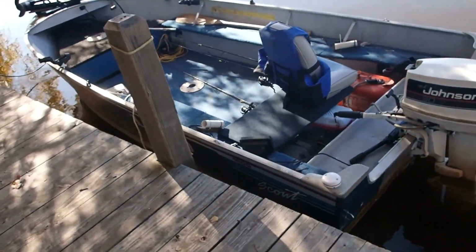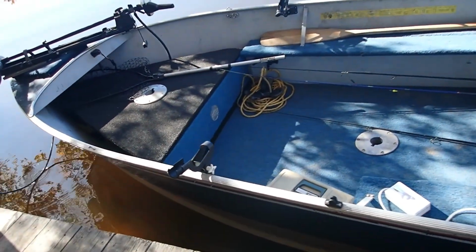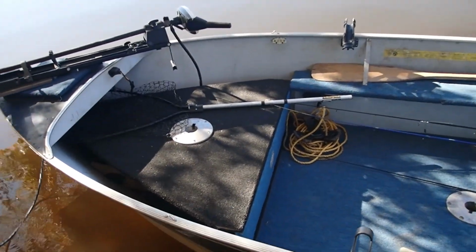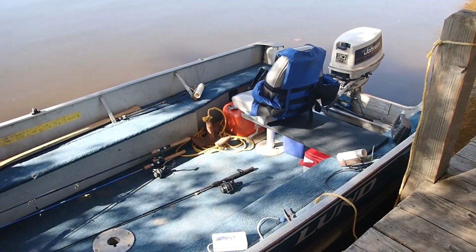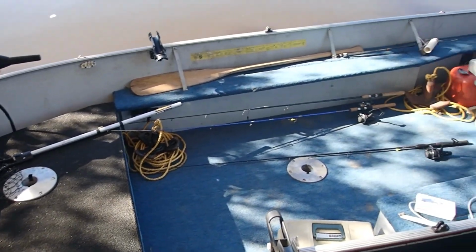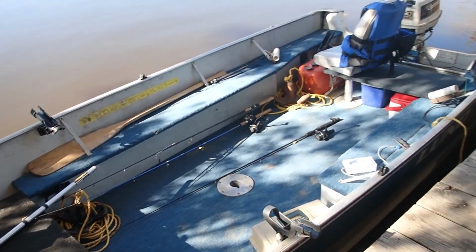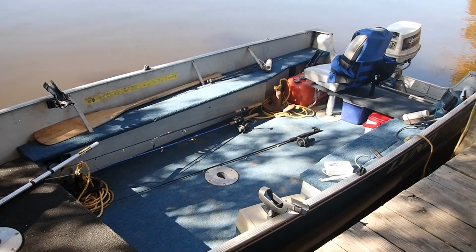I got the Scout all ready. It's tied up. I think I'm going to have two poles with fathead minnows on them. And then I got a pretty good-sized sucker minnow I'm going to let sit on the bottom, see if we can get a big walleye in that. So, get this thing fired up and get her out on the water. We'll see you out of my spot.